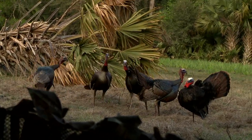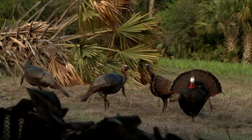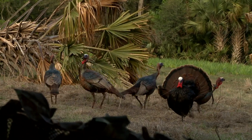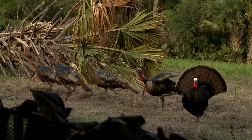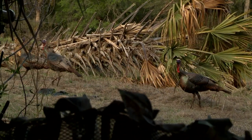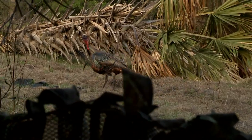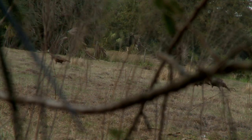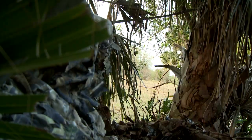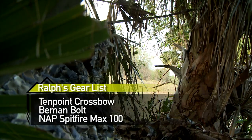Well, the gobblers made their way in, and they were messing around with our decoys, and I don't know what they saw, but they saw something, and Ralph wasn't able to get a shot. Well, as luck would have it, the bird started walking away. Well, thanks to Hoppy's sweet talking, he started talking to those gobblers, and they headed right back in.